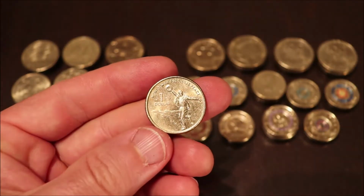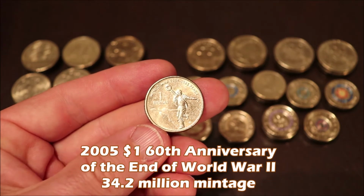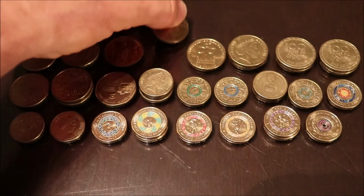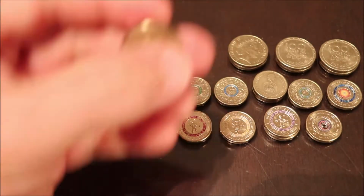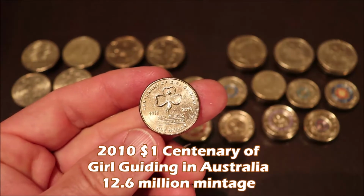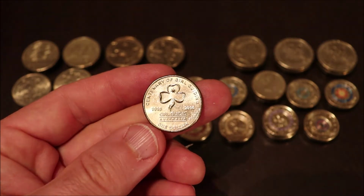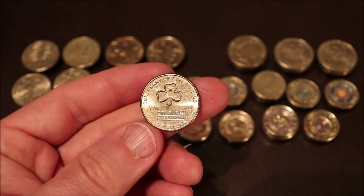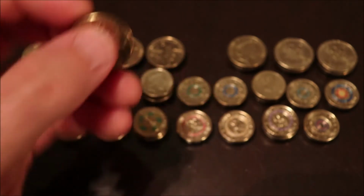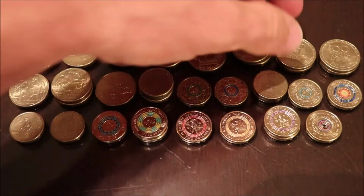Another coin that I've held on to just because of its condition is this 2005 60th anniversary of the end of World War II, 34.2 million. And similar to this one is the 2010 centenary of Girl Guiding, 12.6 million. Just in good condition, so I've decided to keep it. But in terms of the design, I know that they've used their logo, but apart from that, this is really a boring coin, I think. I suppose I had to use the logo.